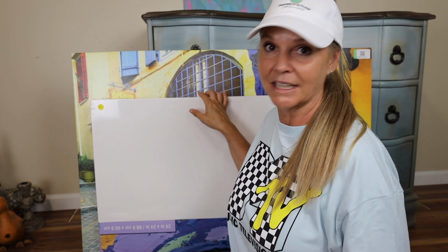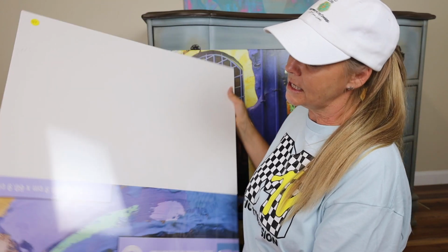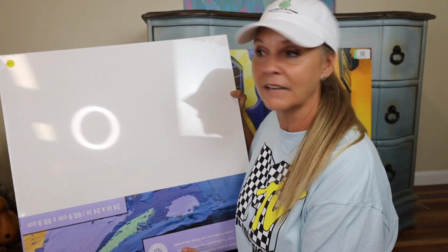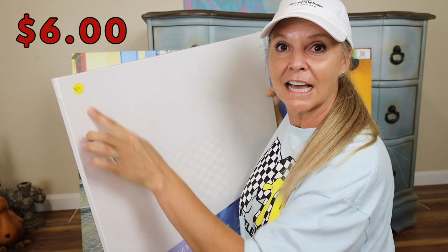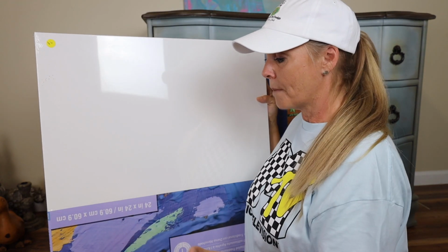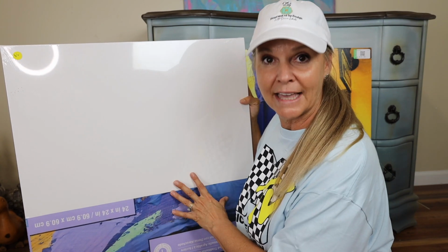Okay, so at the estate sales, I like to look for art supplies. This is a brand new canvas, a 24 by 24 canvas, and I paid $6 for this. $6. When you go to Hobby Lobby or Michael's, you have to wait for the sales, and if they don't have the sales going on, canvases can be pricey.